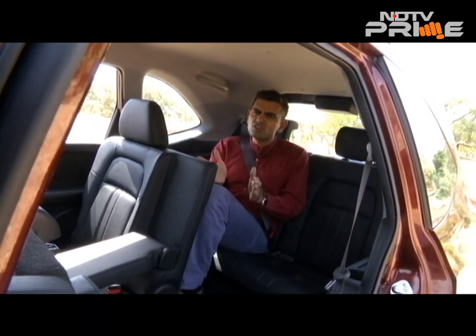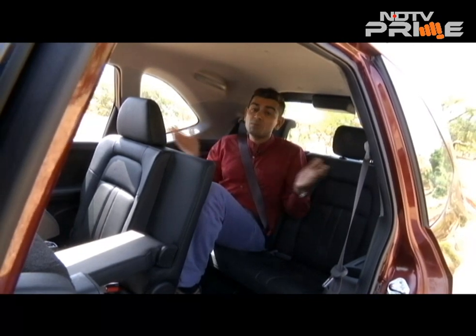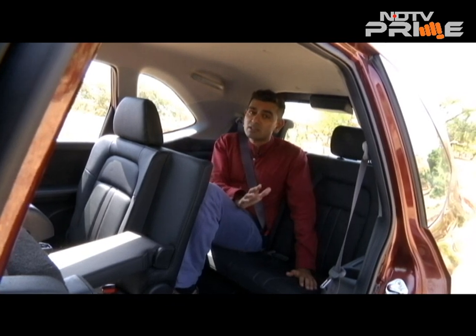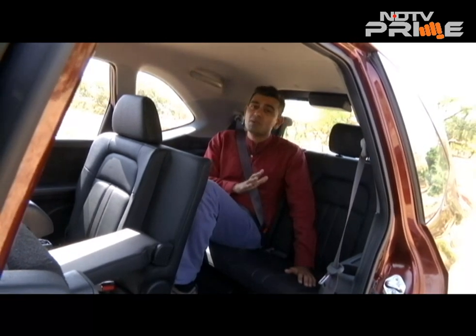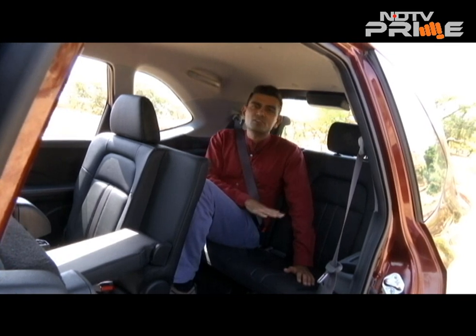The second row, very generous in terms of space, lots of legroom. And then the third row, which remember, not many cars in this space have. The Mahindra TUV 300 does have a third row, but those are jump seats. This is a proper bench, if you want to call it that. And it is fairly comfortable, I have to say. The legroom's not bad. Maybe not for very tall people, but it does the job.